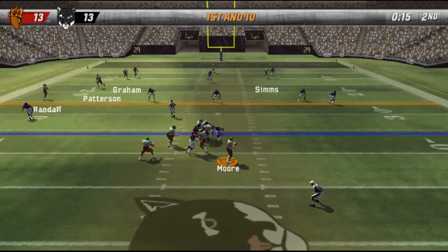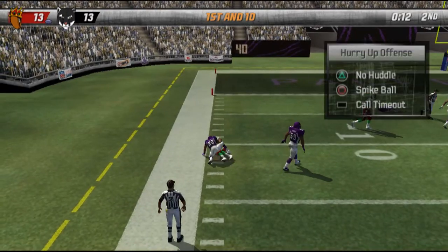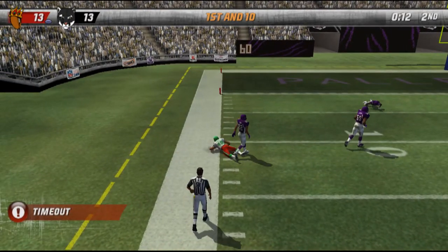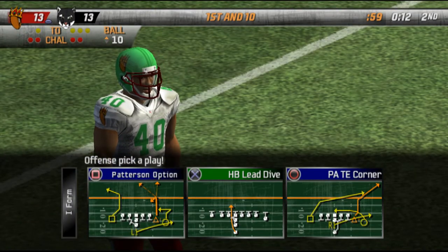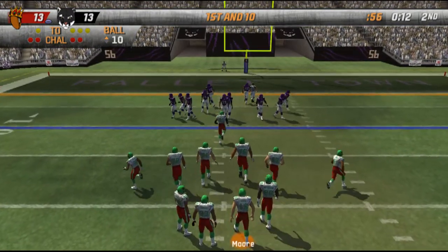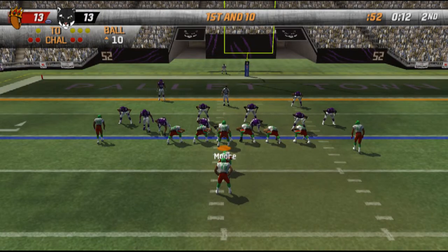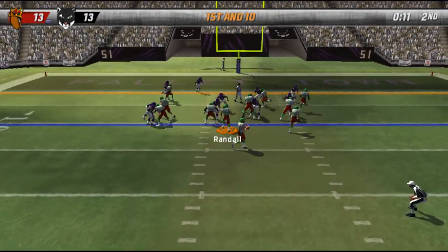Pressure coming, rolls right, throws it. Jones comes up to make the play at the 10-yard line. This offense having no trouble moving the ball on this drive. Yeah, and this defense is having a lot of trouble stopping them. They can't seem to key on what they're doing and put an end to this drive. The last red zone trip resulted in a field goal.